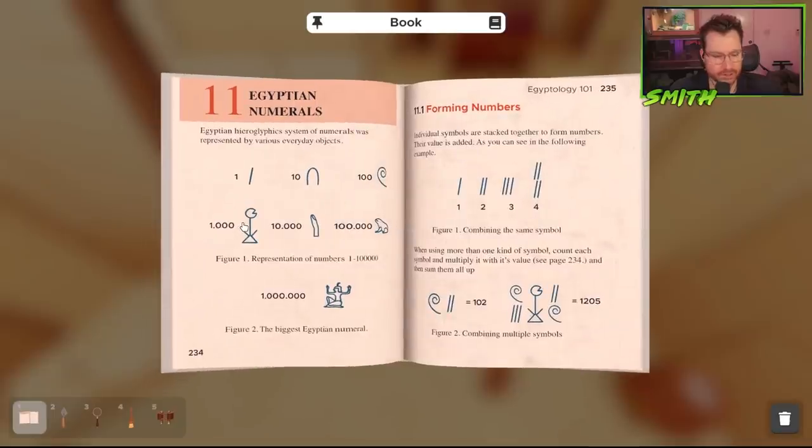I'm just looking at the four-digit thing. So write this down. 1,000 is the first thing, the Pac-Man on a stick. Individual symbols are stacked together to form numbers. Their value is added, as you can see in the following example. So when using more than one kind of symbol, count each symbol, multiply it with its value and then sum it all up. Math is our strong point. Okay, so 1,000, and then that would be 103 plus 1,000. 1,103. Plus... All right, I'll do this in a calculator then. Yeah, no, it's fine. You just add them together.